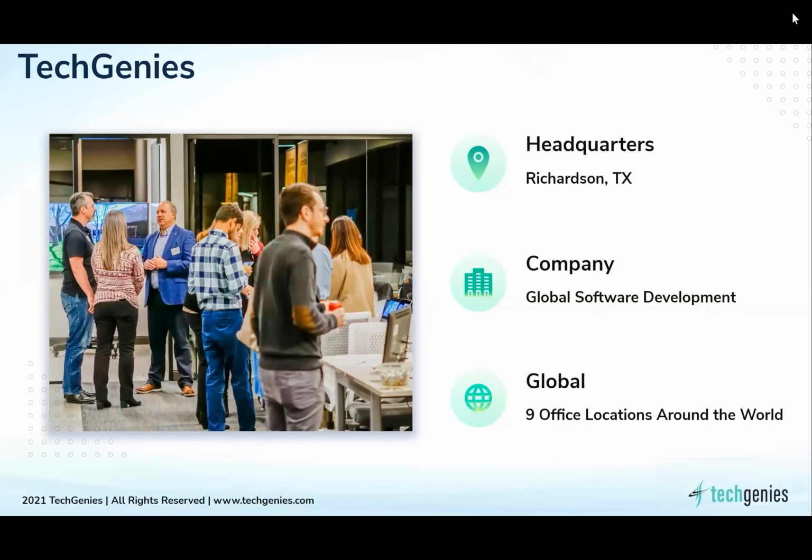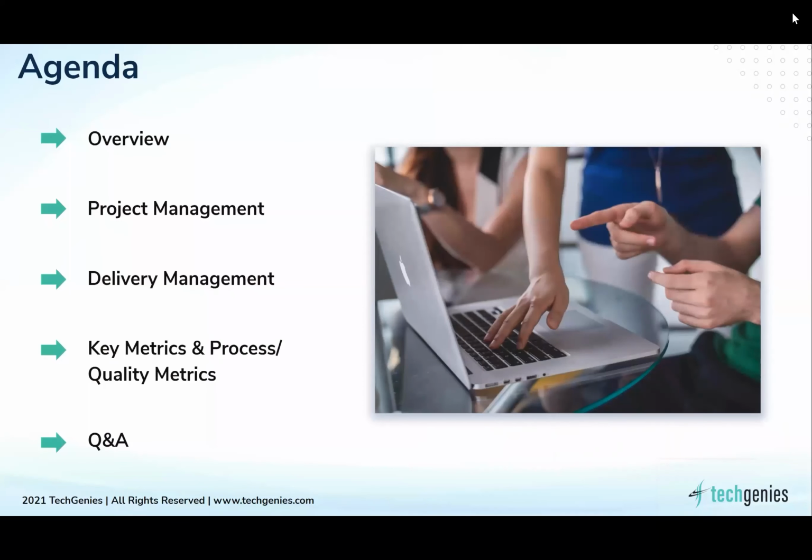Okay, so the agenda. What will we be discussing today? Well, we're going to give you a broad overview of the topic at hand. We'll talk specifically about project management, delivery management, and take a look at some key metrics and processes and some quality metrics. And then at the very end, we'll have our Q&A section, as I mentioned earlier.